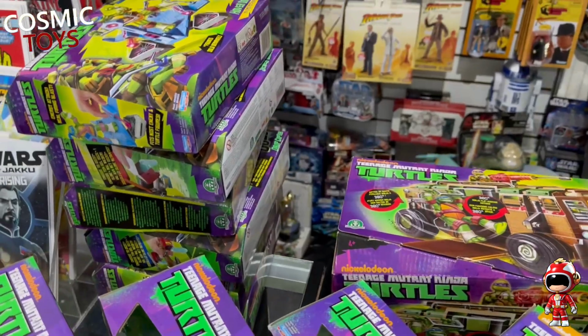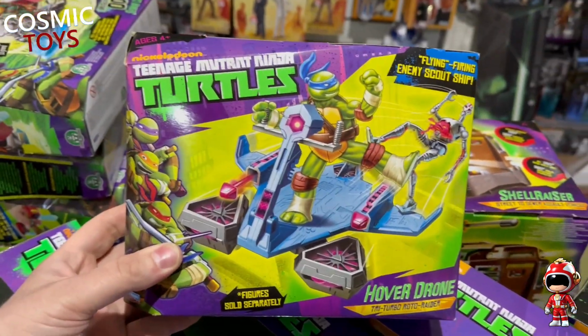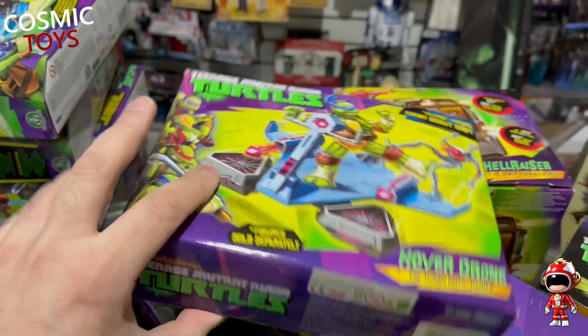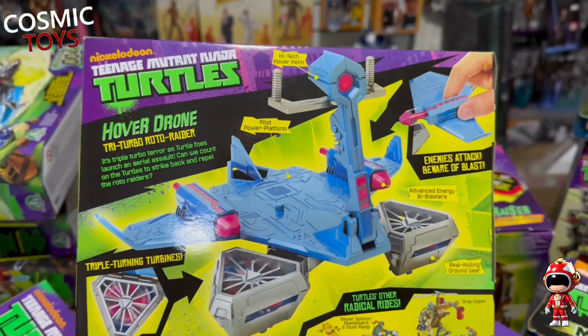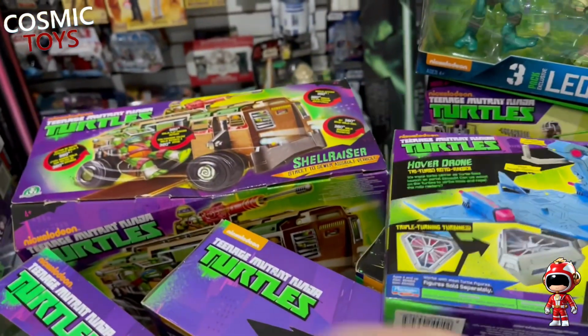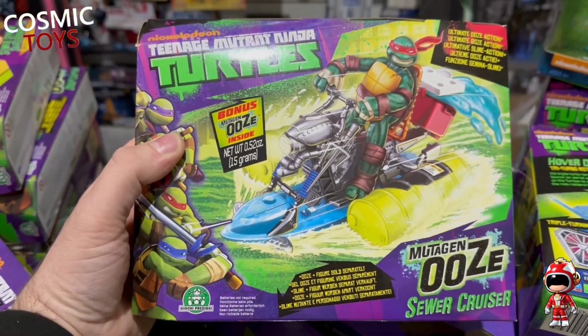And so that just leaves this pile here of, again, mini rigs, I'm going to say, but these ones don't come packaged with figures. We've got a hover drone. So yeah, I suppose these are more like the traditional mini rigs, aren't they? We've got, what's this one? A sewer cruiser.